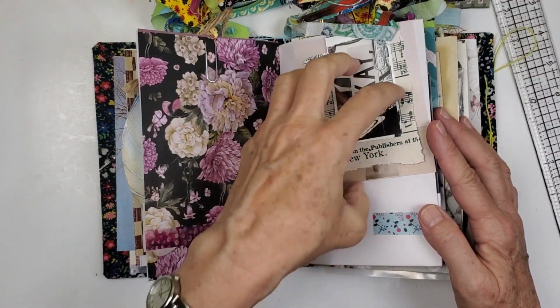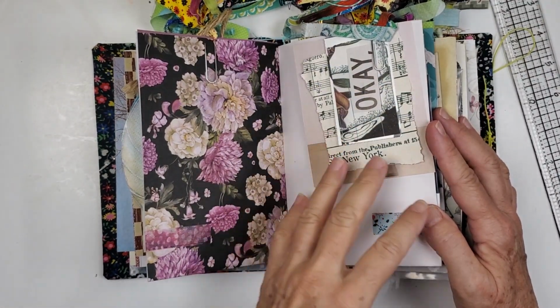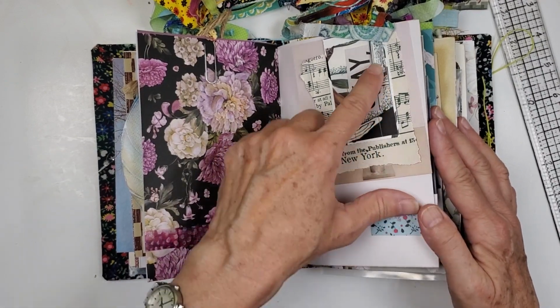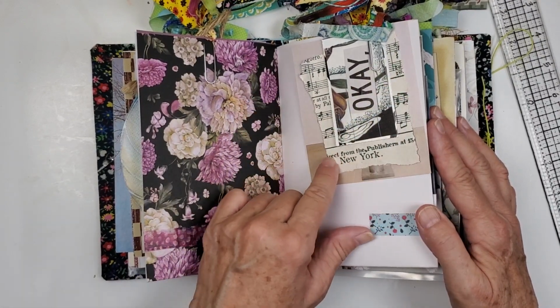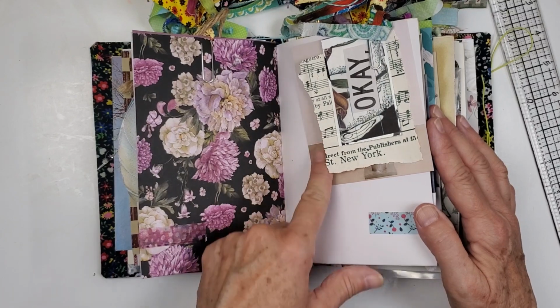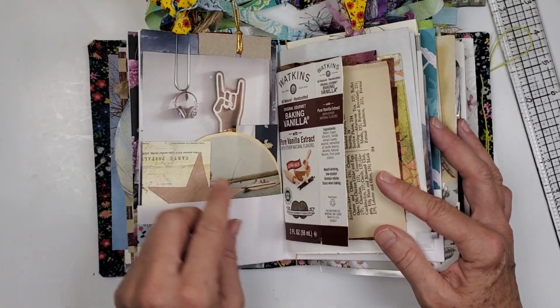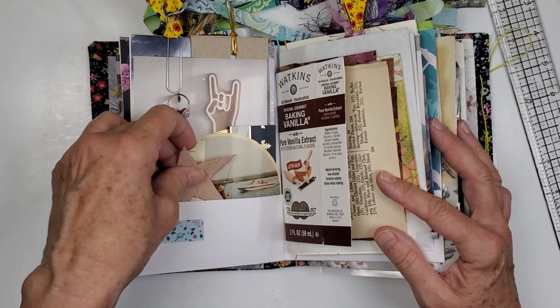A cluster, y'all, is just a really easy way to get it started. This is like a mini cluster right here. It's kind of already put together for you. You'll see that this green matches this green here, and it's on a neutral background, so you can use those things together. These are kind of like paper stars.